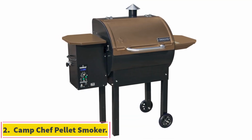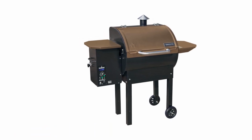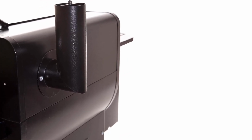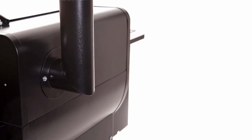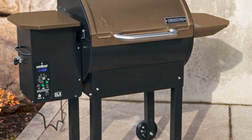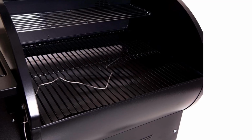Number 2. Camp Chef Pellet Smoker. Camp Chef has been providing a wide range of smokers for the past 30 years. Their DLX pellet smoker has made our list because of its features and efficiency. This smoker comes with a unique design and complete black finish which adds elegance to your outdoor area. It has amazing features as well, including an ash cleanout system which makes cleaning much easier compared to others.